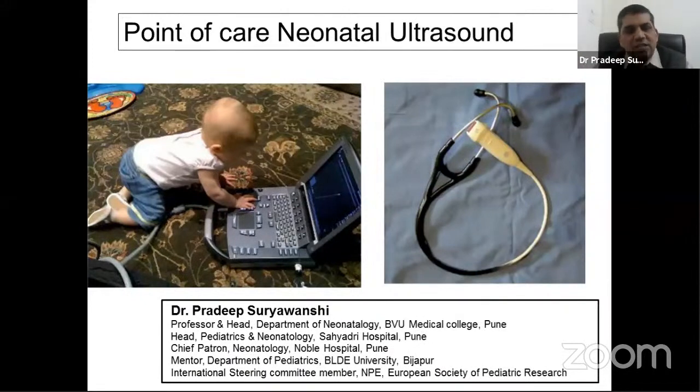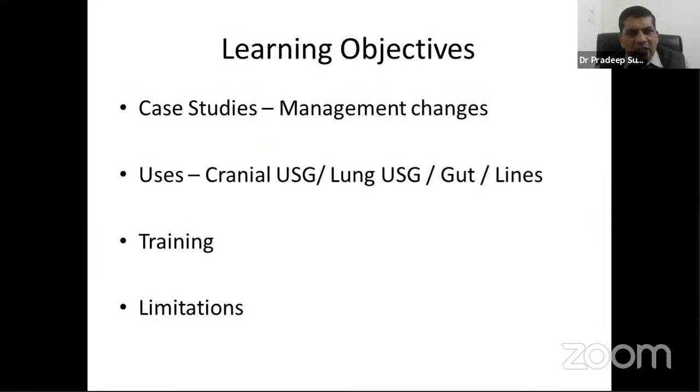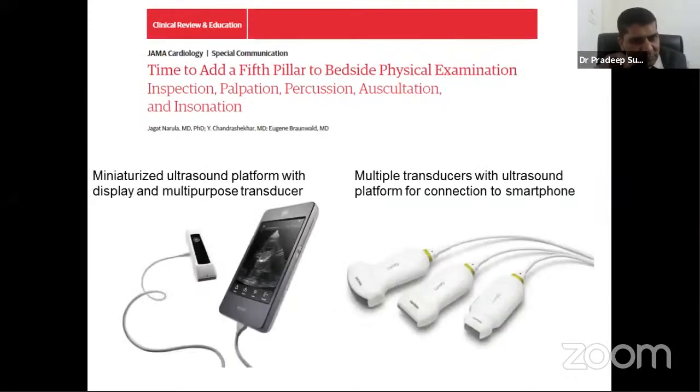So thank you, Dr. Dinesh, and thank you, Dr. Manoj, for this wonderful program which is going on for the fellows and for consultants, for all of us. Now, Dr. Mohit has covered the functional echo aspect. Next, what I'm going to cover is point of care neonatal ultrasound. We will cover the basic aspects of cranial ultrasound, lung ultrasound, gut, and the lines. Few aspects have been covered in the training, but let's see.